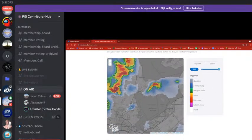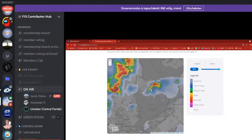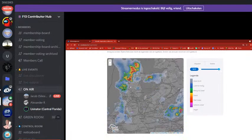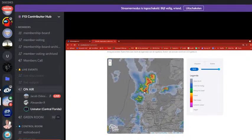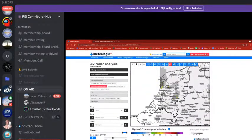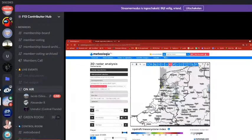Yeah, that could definitely be a cause of it. Like I said before, I'm taking a look at some cells that are currently not in the Netherlands area. I believe these cells are in Switzerland, if I'm correct, heading towards Germany, and there's a hail core right now that looks very interesting.